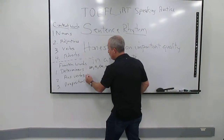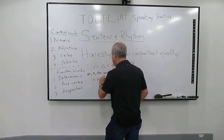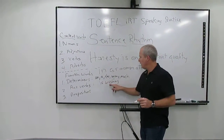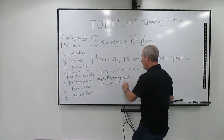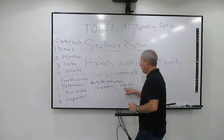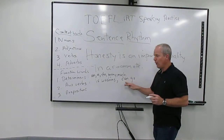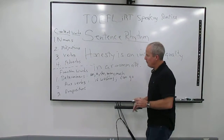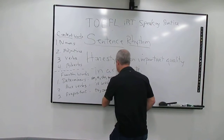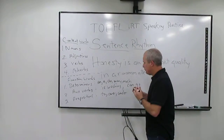The auxiliary verb is pretty simple. You have, for example, the be verb, like "is washing." So "is" is the auxiliary verb here, and the main verb is "washing." Or if you use a modal, for example, "can go," again "can" is the auxiliary verb and "go" is the main verb. And then examples of prepositions may be to, over, and under. Now, this is the key. This is where you want to pay attention.